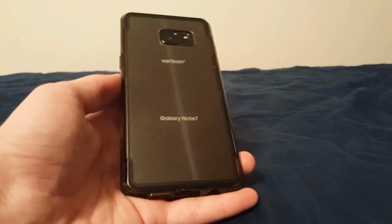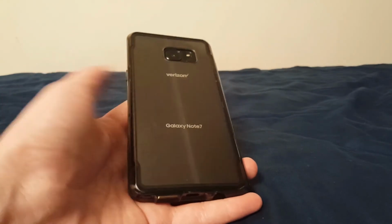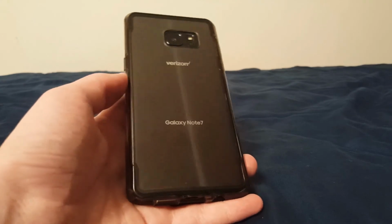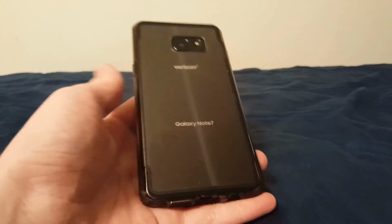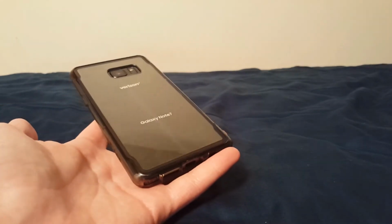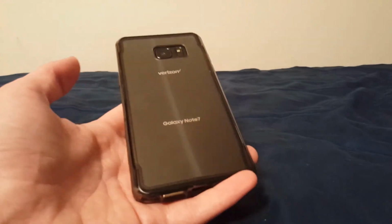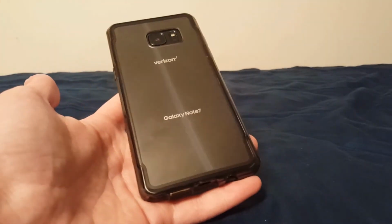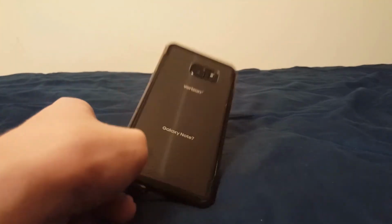And I called them up. I thought this was a glitch on their website because it wasn't showing Note 5 for any cases. They weren't making any Note 5 cases. I called them up and they said, well, we have Note 3, Note 4, and Note 7. No Note 5. And I was like, you guys are still selling Note 7 cases, but you don't have Note 5? That's blasphemy. They have S6 Edge Plus, they have Note 7, they don't have Note 5. So that's unfortunate. But if you have your Note 7, or another phone, I'm assuming they'd have one for the Note 8.